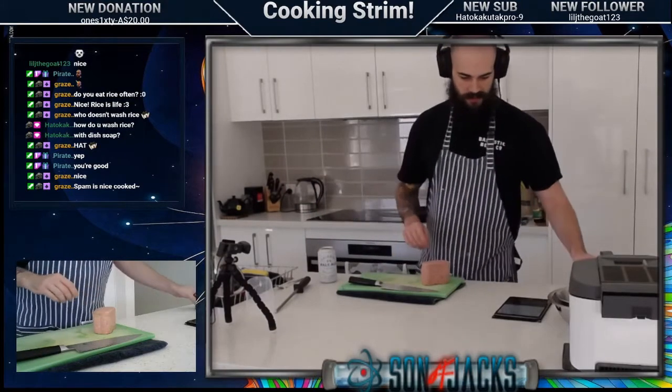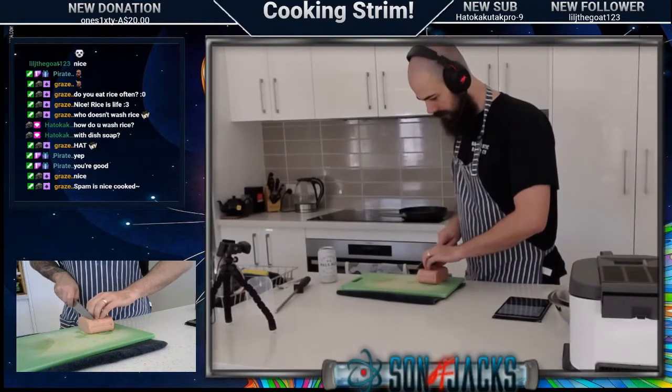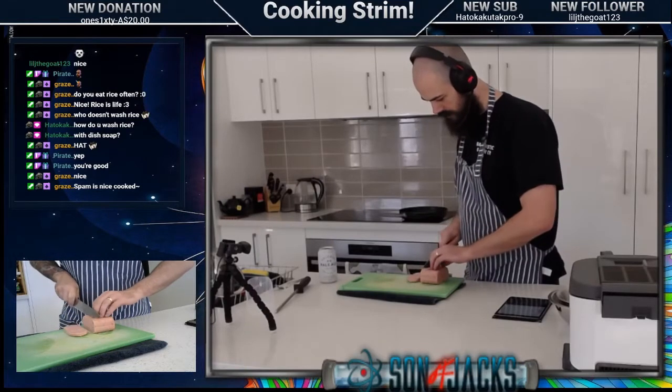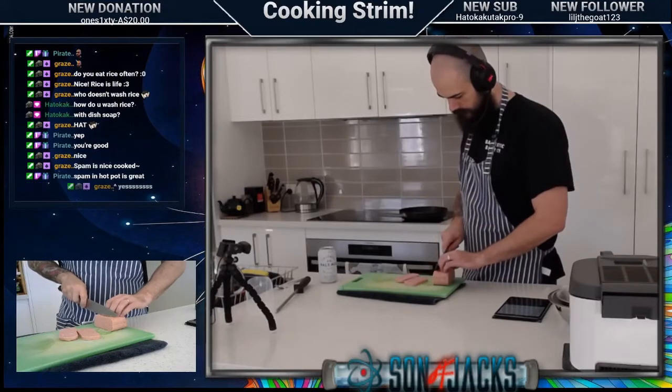So for the main portion of this dish, we're going to cut it slightly thick because we're going to fry it. By frying it, it'll lose some of its size. So we do 2 nice thick chunks like that, and we might do a third. See how we go.